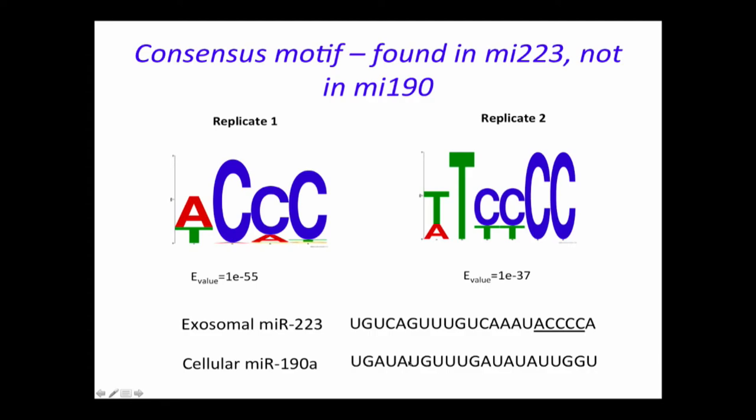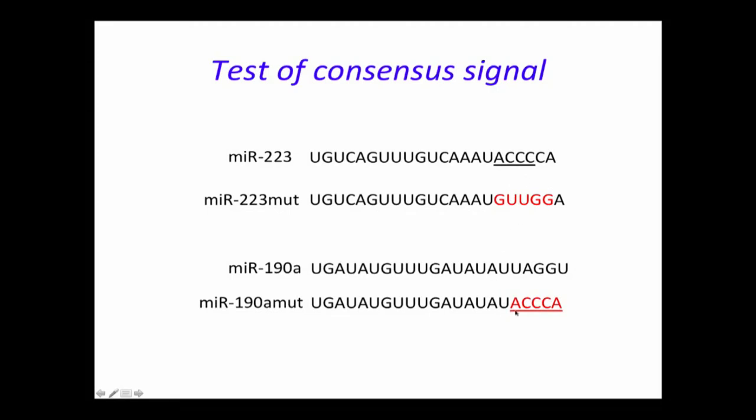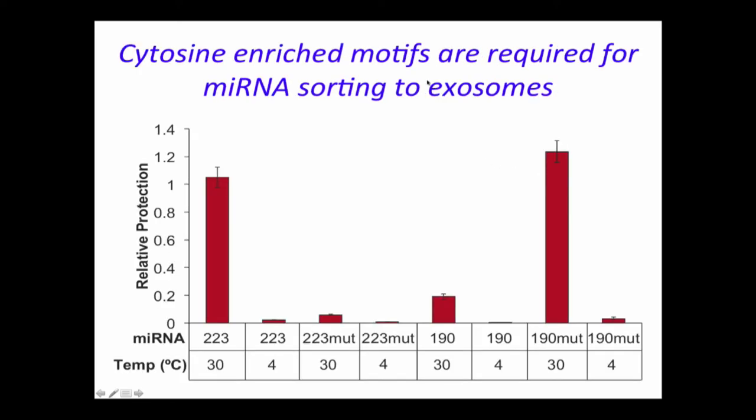Well, that's comforting, but better yet, let's test whether that sequence is both necessary and sufficient to promote incorporation in the cell-free reaction. And so in the final experiment, Matt created chemical derivatives of miR-223 lacking C residues, shown here, or a derivative of miR-190 equipped with 3 C residues near the 3' end. And he compared the efficiency of these variants to the efficiency of packaging of normal microRNAs. Here's the data for the last experiment that I'll show you. miR-223, as before, quite nicely packaged compared to a sample held on ice, whereas now the mutant, very poorly packaged, if at all.